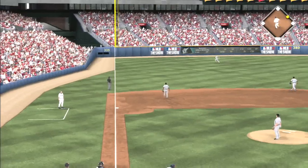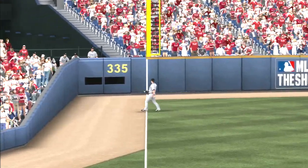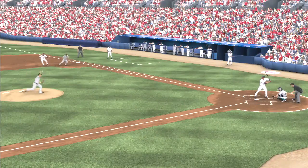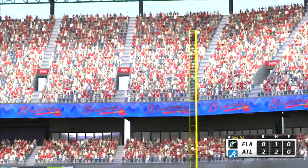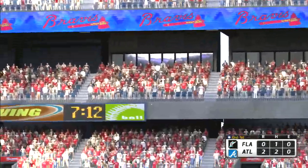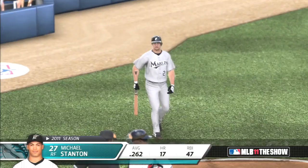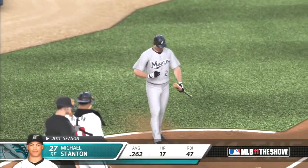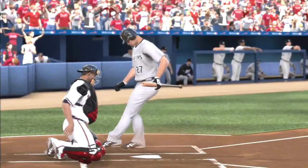Goes the other way with it as this is in the air down the line in left. And Morrison will make the catch, and that ends the inning. But 2 in the inning for Atlanta, both coming on this 2-run home run. We'll head to the top of the second. It's now 2-0 Atlanta. Michael Stanton will stand in, hoping to turn things around from the loss last night. He was 0 for 4 in that ball game.